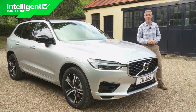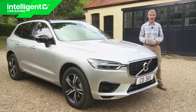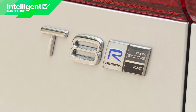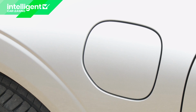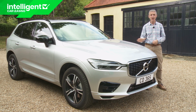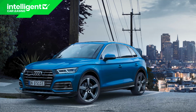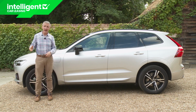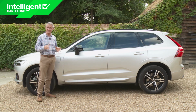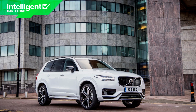This Recharge plug-in hybrid model looks pretty much identical to the more conventional petrol and diesel variants lower down the range. The eagle-eyed will spot special badging and an extra charging flap, but that's about it. Otherwise, it's pretty much standard XC60, which means there's a longer bonnet than a rival Audi Q5 and a longer roofline too. At first glance, with this second generation XC60, much seems similar to its larger XC90 showroom stablemate.